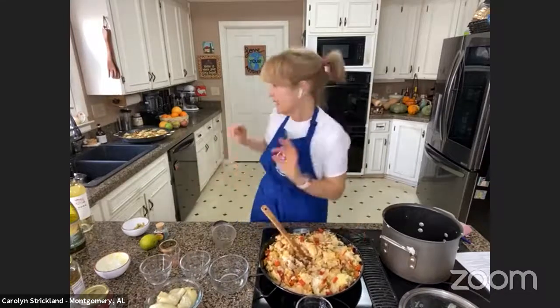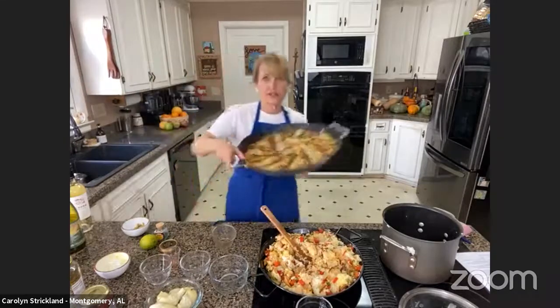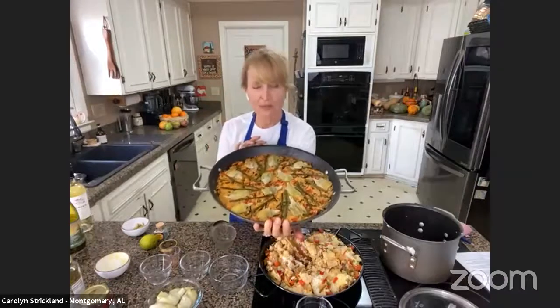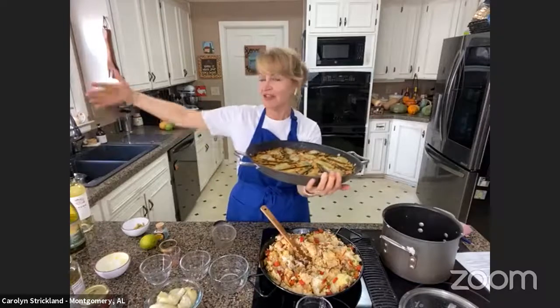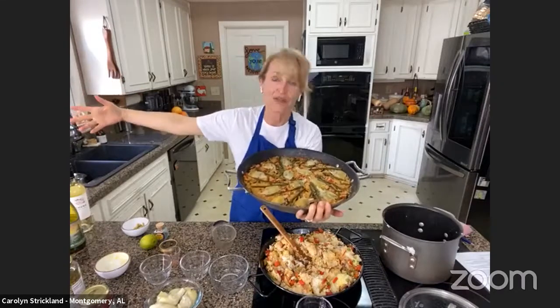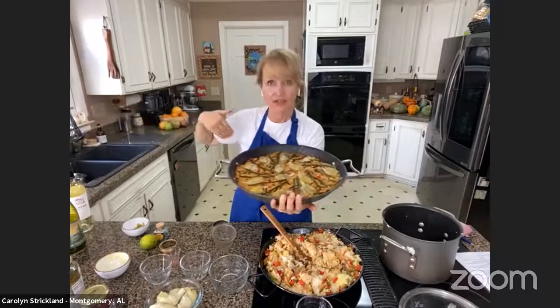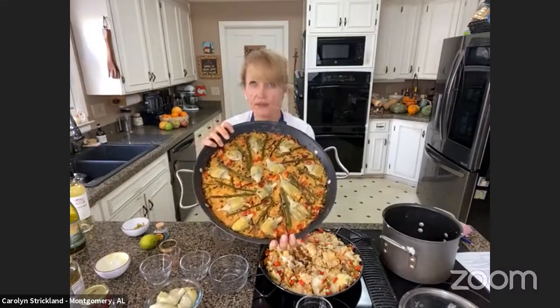Okay, so when it comes out, it will look like this. And this is a 15-inch paella pan that my neighbor very nicely let me borrow. You can find paella pans as big as like 3 feet across. If you go to a traditional Spanish restaurant or you visit Spain, you may find paella pans that are just enormous. But this is absolutely delicious.